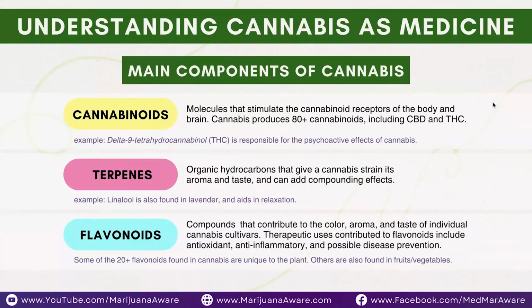So let's talk a little bit about what is cannabis? What is marijuana? What are the main components of it? Yeah, so when we think of cannabis, everybody thinks of THC, maybe CBD. Now, those are cannabinoids. THC and CBD are just two of many cannabinoids. There's over 80 that have been found. CBD and THC are going to be the major cannabinoids, and then there's lots of minor cannabinoids as well, like CBG or CBN. Then you have terpenes.